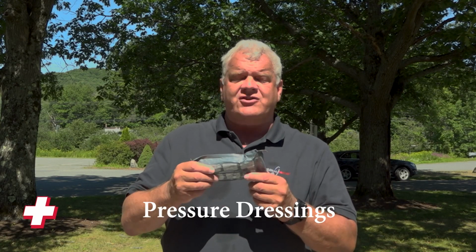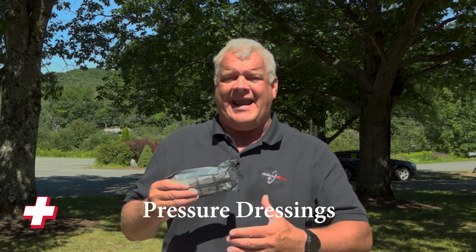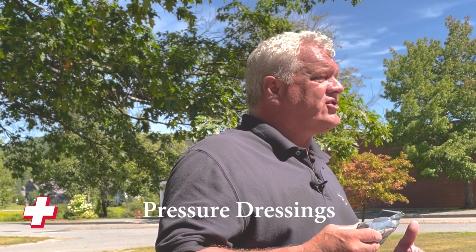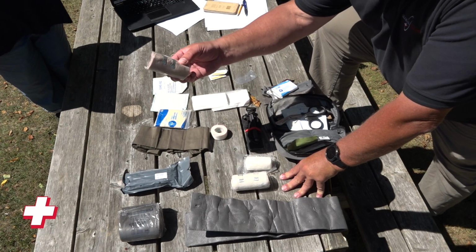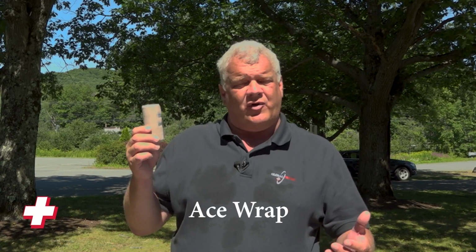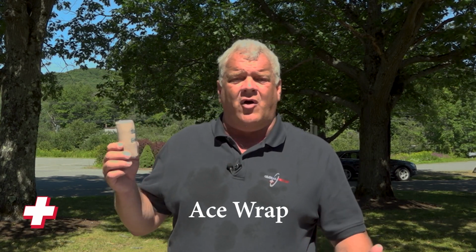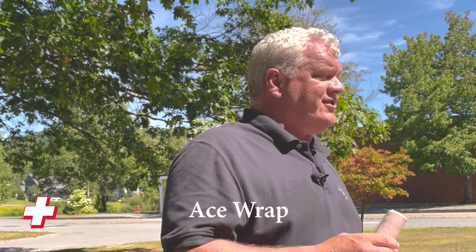There are pre-packaged pressure dressings that are ready to go. They have the gauze material along with the ACE-type material to wrap around that will create the direct pressure on the wound to stop and control the bleeding. It's always important to have some kind of ACE wrap. This is good when putting bandages on a wound and also when you begin to have to immobilize a joint or a fracture using a splint.